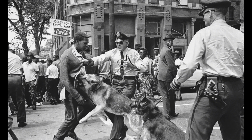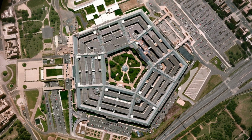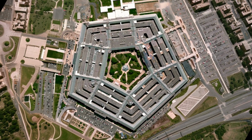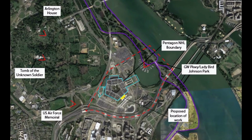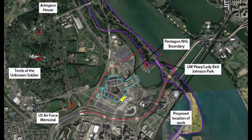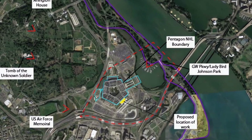And then there's the shape. 5 sides. 5 floors, 5 concentric corridors per level. Originally, the site chosen for construction was surrounded by 5 roads. That's where the 5-sided design came from. Later, the location was changed, but the design remained.